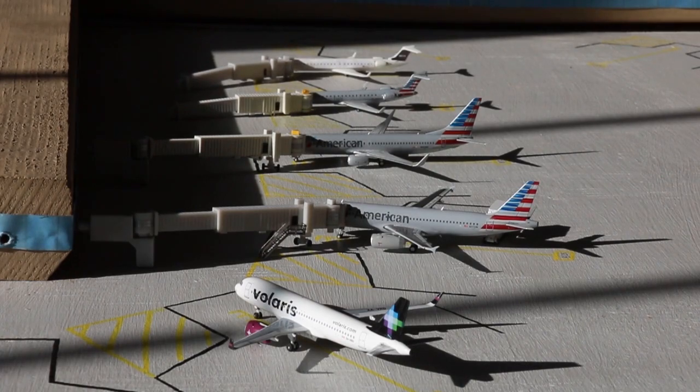I thought that was pretty cool, but the rest of the flights are Guadalajara. But I'll try to figure out how to pronounce that. Something along those lines, but regardless.